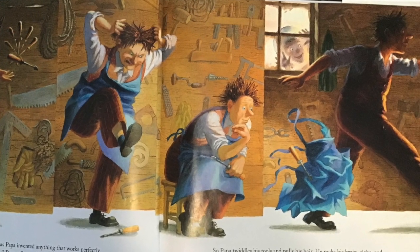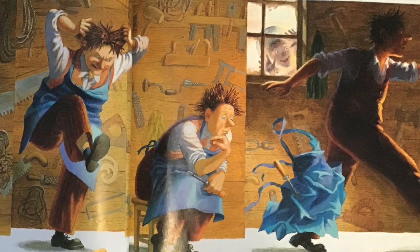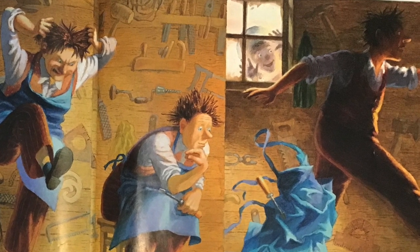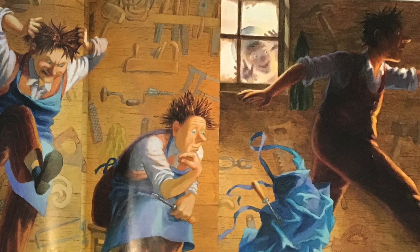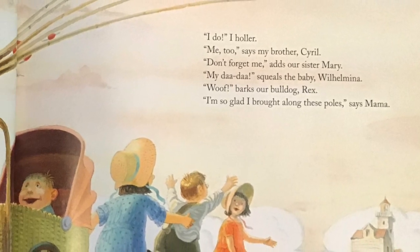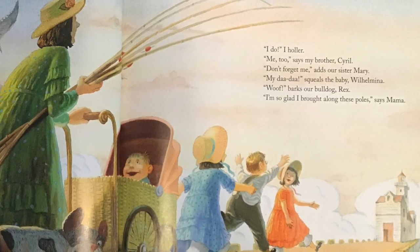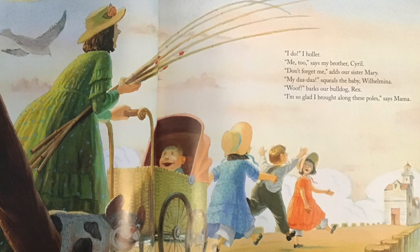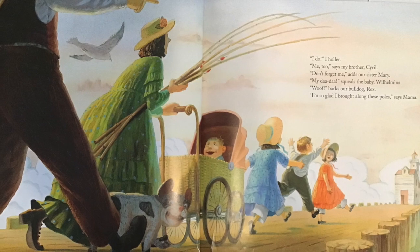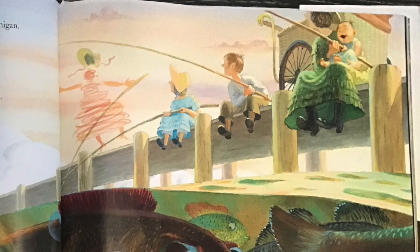But fantastic ideas are not easy to come by. So Papa twiddles his tools and pulls his hair. He racks his brain, sighs, and stares until one day, he throws down his screwdriver. Enough thinking, he cries. Who wants to go fishing? I do, I holler. Me too, says my brother Cyril. Don't forget me, adds our sister Mary. My dada, squeals the baby Wilhelmina. Woof, barks our bulldog Rex. I'm so glad I brought along these poles, says Mama. We all troop out to the lighthouse pier and drop our lines into Lake Michigan.